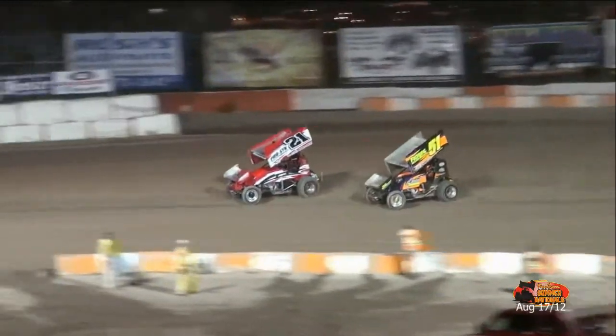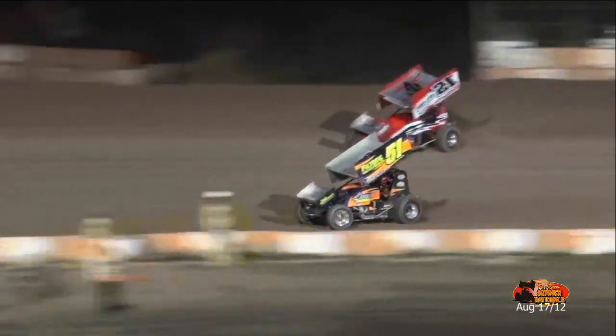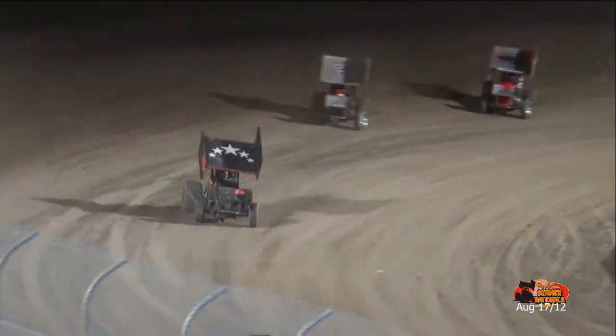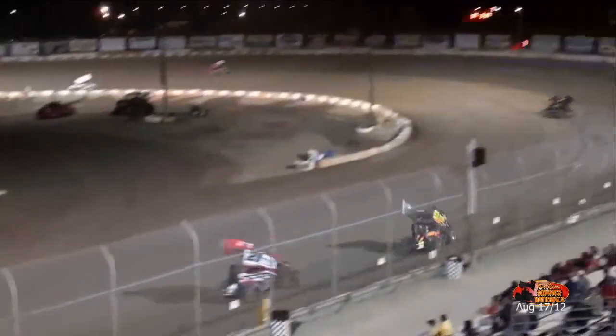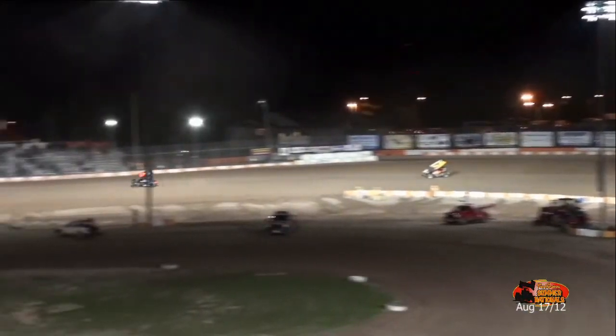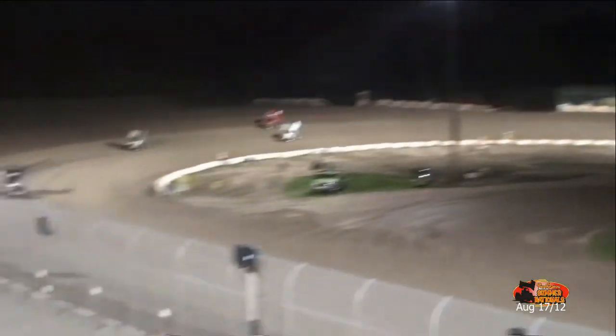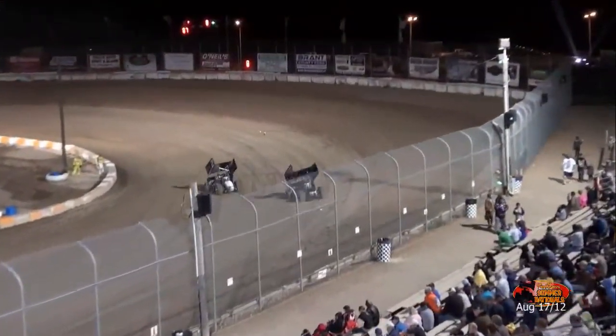Dane Nida doing well at the front, but the battle right now is the final transfer spot. Adamczak had it. Howland has it for a moment, and here comes Adamczak back to the inside. Slide job city up there in turn number 4. We've seen that move numerous times already tonight. And now Howland uses it to take over the final transfer into slower traffic. Now is Nida in the 07X.